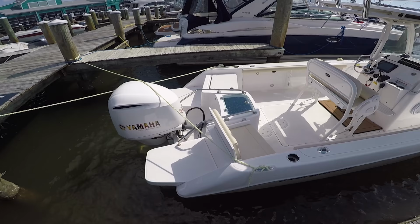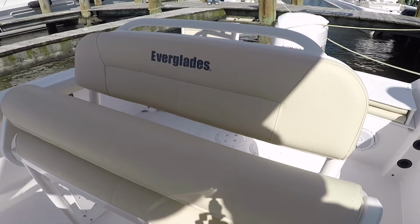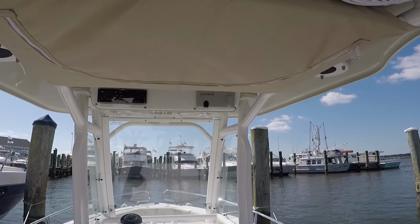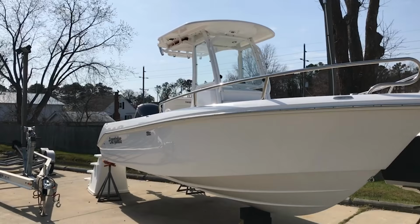Hey, everybody. I'm Jack. I'm with Annapolis Boat Sales, and we're standing on the Everglades 230 center console. This is Everglades' 23-foot version of their line of center consoles. It is the smallest of all the Everglades boats, but don't let that deceive you. This boat's a tank. There is plenty of room for the whole family, and probably the most fantastic part about it is this is probably the finest riding 23-footer on the water right now. We'll take you through the boat. I want to show you the seating and how much room it's got, and then we're going to take it out on the water and show you what she can do.